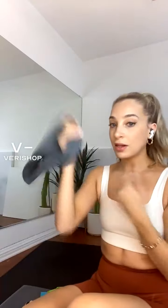We use these a lot in my classes. Sometimes we'll do a double band workout where we do a non-slip and a resistance band like this, because you can use them on different parts of your body in different ways. So they're pretty crucial, I think, just to have in your home gym. $12. Why would you not just get these?